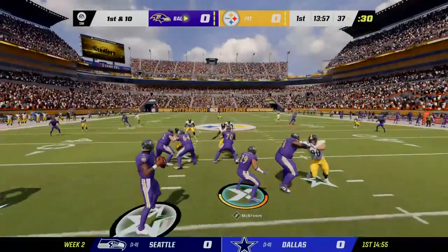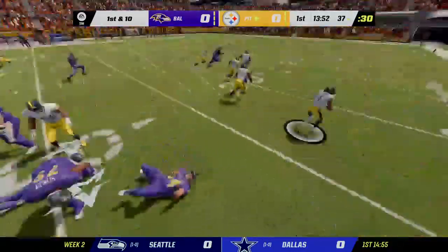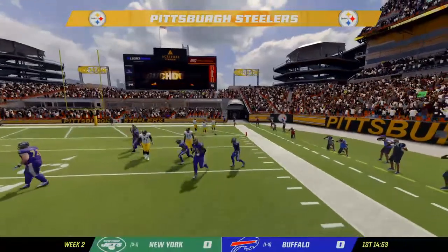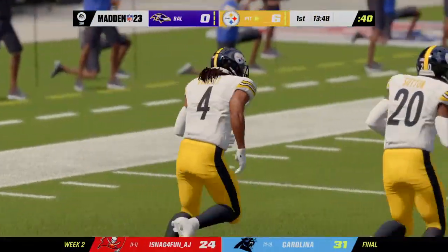They'll try and start this drive in the air. Being chased, and right away, he lost the football. And it's picked up by the Steelers. And now off to the races, down the right side. And he takes it back to the house. A fumble recovery for a Steelers score.